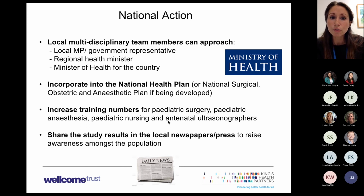Then looking at a national level, what can be done? Well, those multidisciplinary teams can approach their local government representative, the Minister of Health for the country, share the results, and talk about how these things can be improved. Think about incorporating neonatal and paediatric surgical care into the National Health Plan, or indeed the National Surgical Plan if that is being developed. And the Global Initiative for Children's Surgery, which I'll mention in a moment, have published a set of guidelines on how that can be done.